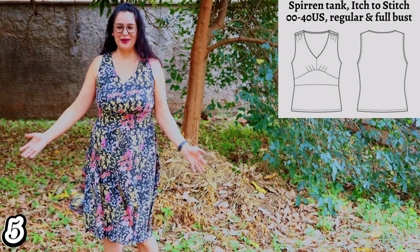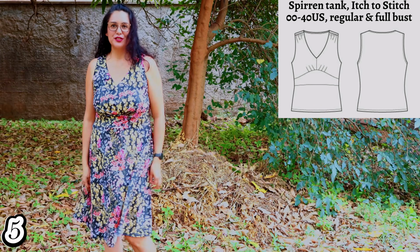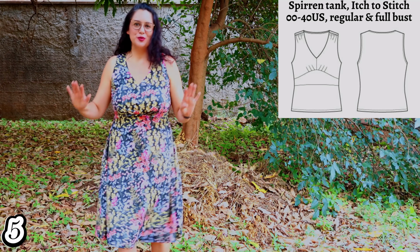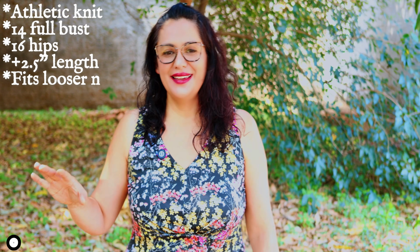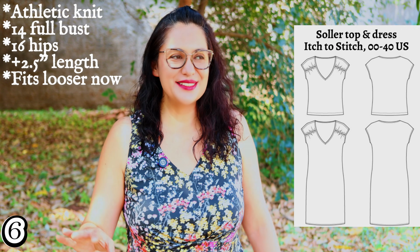It's very windy, but I wear this dress a lot. I wear it out, I wear it to church, I wear it in the house. Such a lightweight athletic knit, super beautiful. Check out the spear and tank, it's really nice. The next one you see here, I love it. I always wear this. I wear it so much, it's so comfortable.